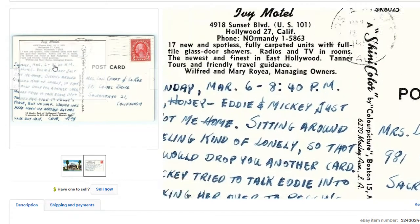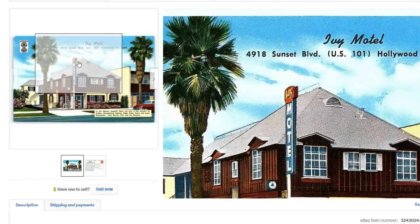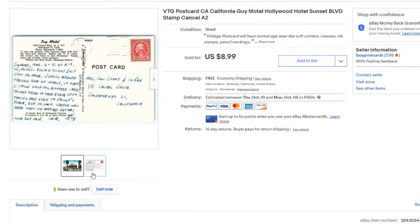I think LaRoe was actually the person that owned these. It must have been a daughter or a granddaughter of this actual person, and it was stacks and stacks and stacks of hotel motel postcards. And so, like I said, it was very interesting to read through some of these.